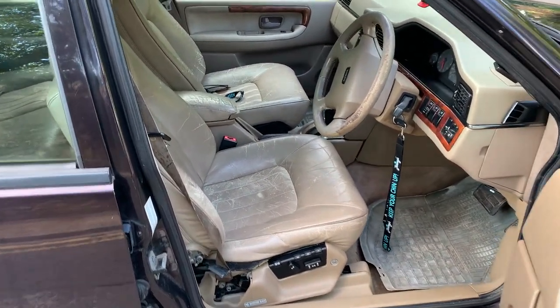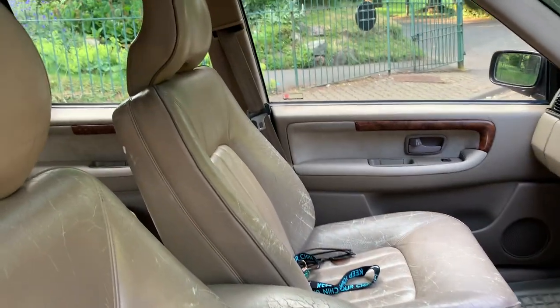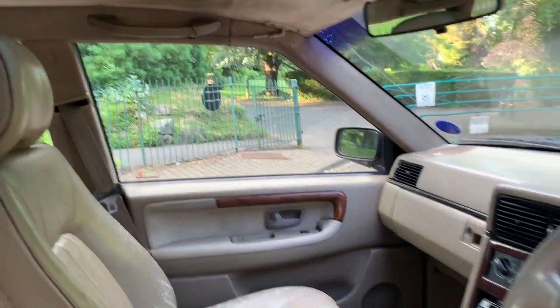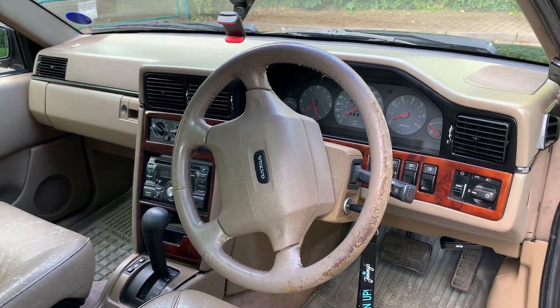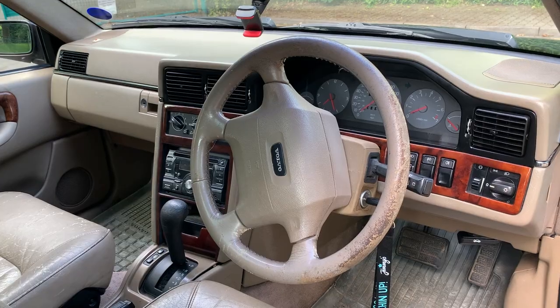Electronic seats, they don't work on the passenger side, but then they didn't work on the passenger side on that Saab I had recently, so I don't know whether that's a Swedish car thing. Strange wire up there in the corner, no idea what that is. 180,000 miles, but pretty good condition all around, really, apart from the steering wheel, which, I mean, come on, you just chuck a steering wheel cover on it, don't you?